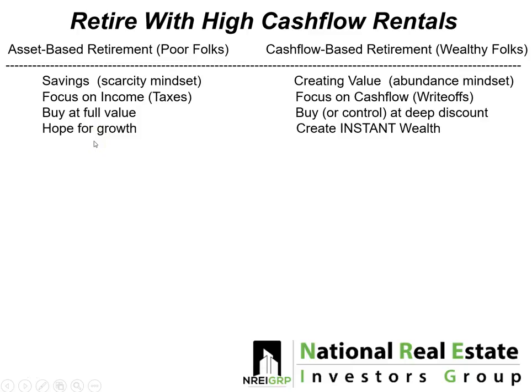Poor folks hope for growth, right? You buy that stock, you buy that mutual fund, and then you watch the papers and the news, and year after year, you're hoping something's going to happen. Cash flow-based retirement accounts, wealthy folks just buy assets at a discount and they create their wealth instantly. And I'll show you a perfect example after we get done.